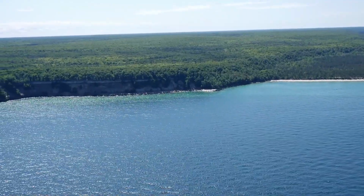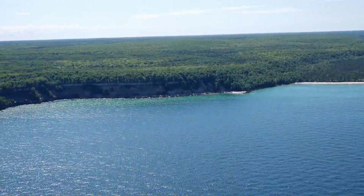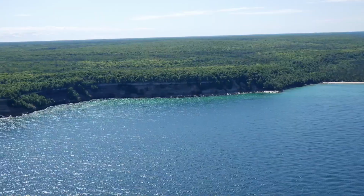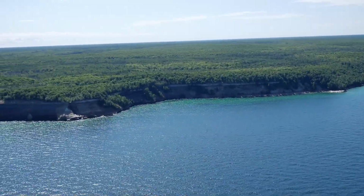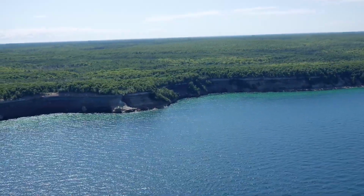As one of only four national lakeshores, the Pictured Rocks tower 50 to 200 feet directly from Lake Superior and stretch for about 15 miles along its 42-mile length.